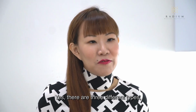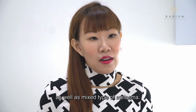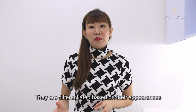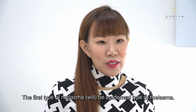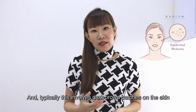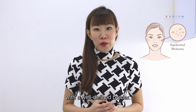Yes, there are three different types, namely epidermal, dermal, as well as the mixed type of melasma. They are differentiated based on their appearance under Wood's lamp examination. The first type of melasma would be epidermal type of melasma, and typically this involves dark brown patches on the skin with a well-defined border.